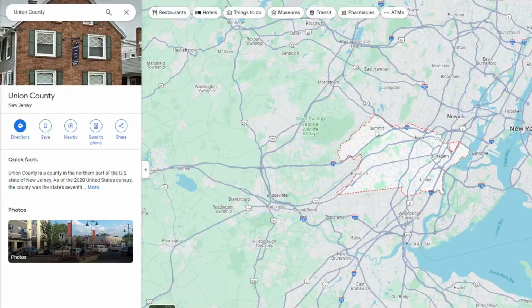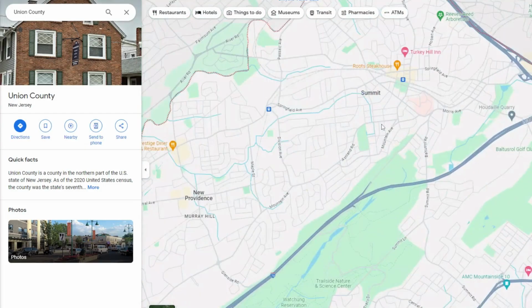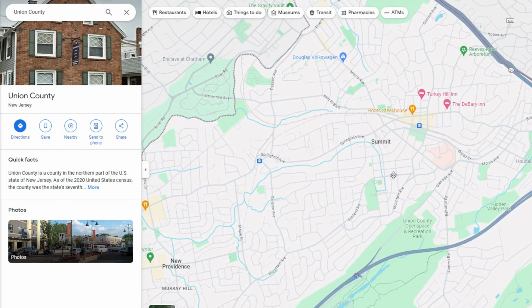This is a historical town dating back to the 1700s, and a lot of people have a misconception because it's the northernmost town in Union County that it's very far, but it's actually not. It's super commuter friendly, and a lot of people from New York do live in this area, and we're gonna find out why. And right now we're in the downtown area, which is one of my favorite downtowns in Union County. So let's do a whole video to learn all about this downtown area and what Summit has to offer.